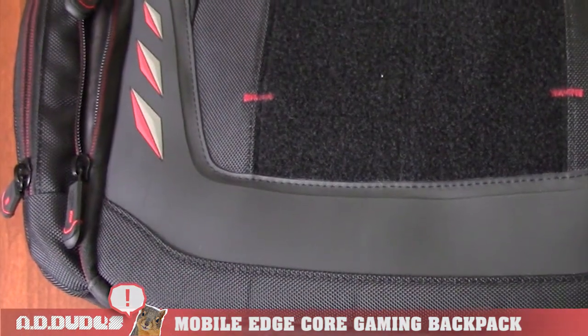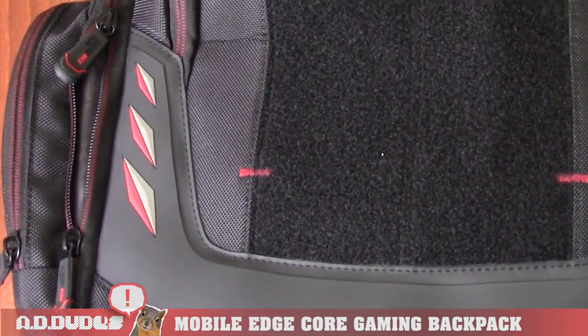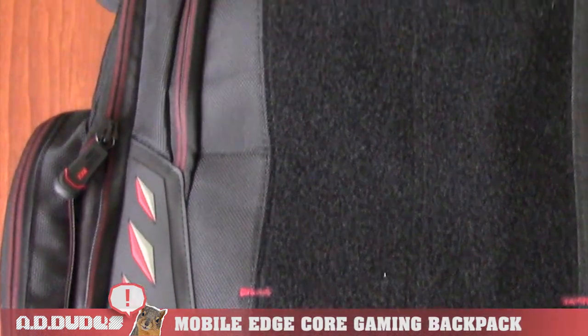It's beautiful. It's well done. It doesn't look too gamery, which I appreciate. Because I hate the whole RGB trend. I'm not a big fan of it.